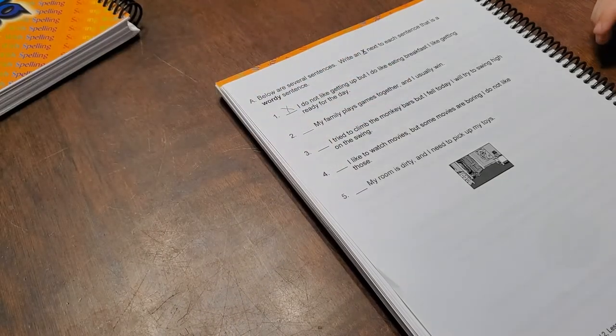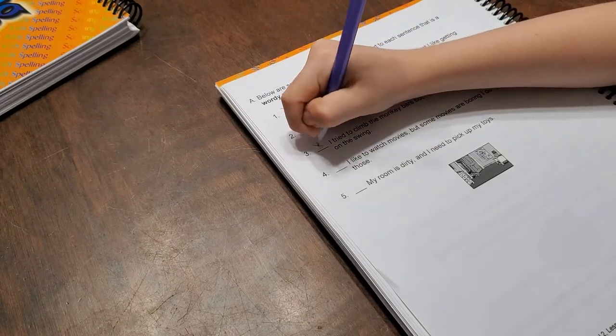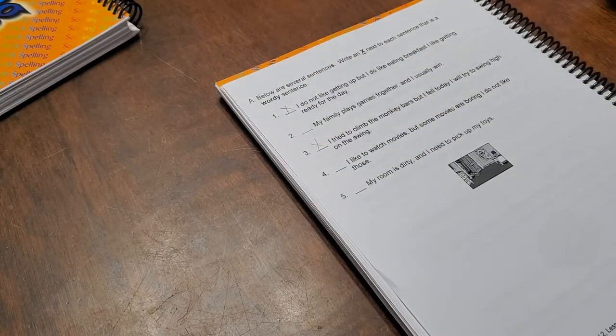All right? I try to climb the monkey bars, but I fell today. I will try to swing high on the swings. Is that a wordy? Yeah. All right. I like to watch movies, but some movies are boring. I do not like those. Is that a wordy sentence? No. All right. They're confusing you.